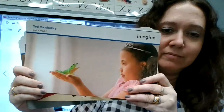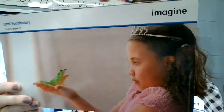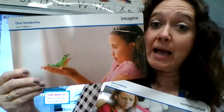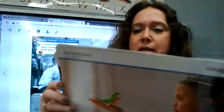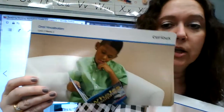Imagine. When you imagine something, you think of something that isn't real or that hasn't happened yet. Nina likes to imagine that she is a princess living in a castle. I can tell because she's wearing that crown on her head. Imagine. Okay, and this is the last word.